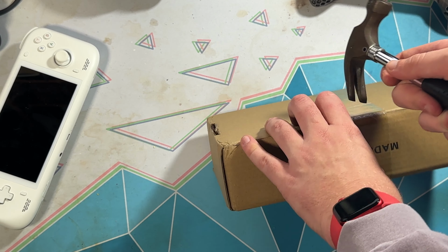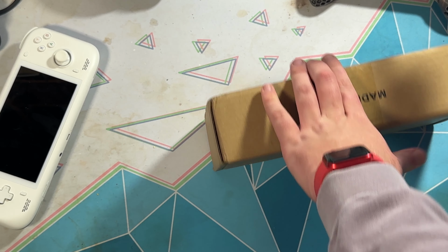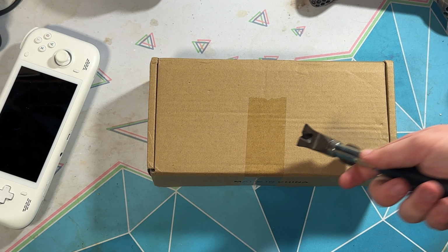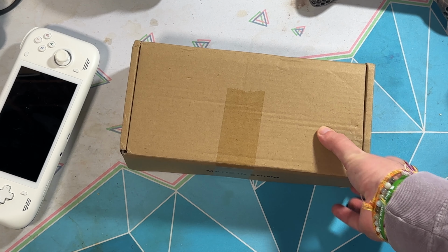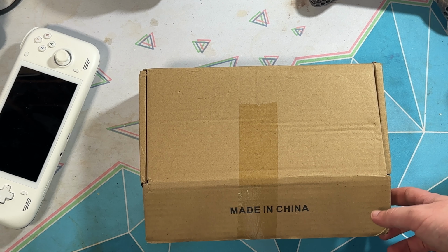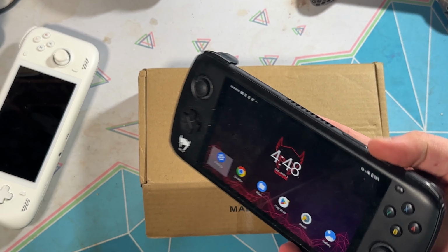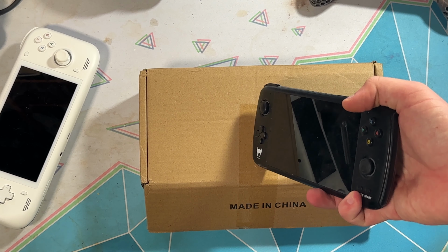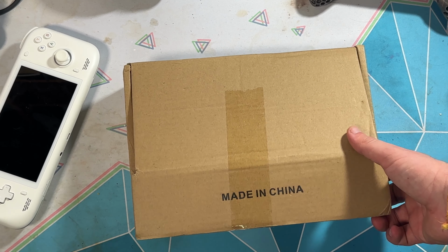Here we have the Odin 2 outside box. This looks pretty much the same as what the original Odin's box came in. That came in like a flip out box too. I think the Loki did too, but let's get this thing open. I'm really excited for this thing because the original was powerful, but it's been like a year and a half, and this thing was like $200, $300 more. So we're gonna see what it can do.